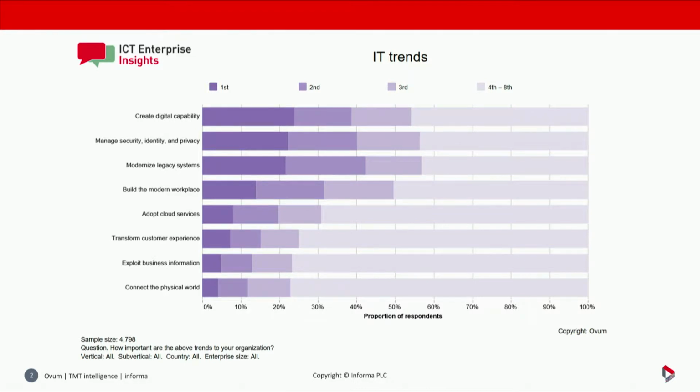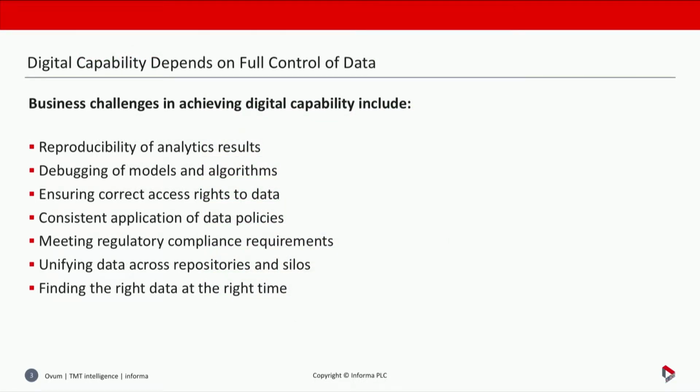And what this really shows is that in order to exploit information for business advantage, there's a lot of groundwork that has to be laid first in terms of information management. And that's the phase that businesses are going through right now. So what do these top 2 trends really have in common? It's that creating digital capability depends on full control of data. The more granular your control of data, the more you can leverage that data downstream. Whatever type of data it is, whether streaming data or data at rest, you have to have full control of that data throughout its life cycle, from the point of creation all the way to the time that it's at rest and being looked at historically.